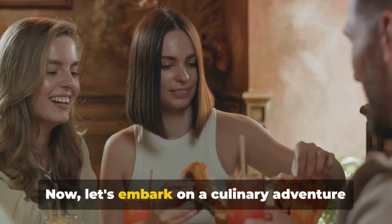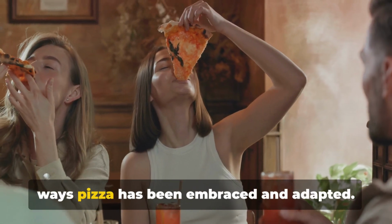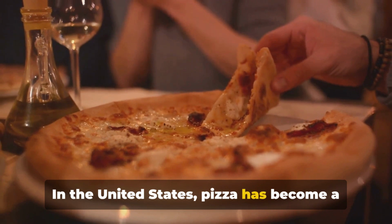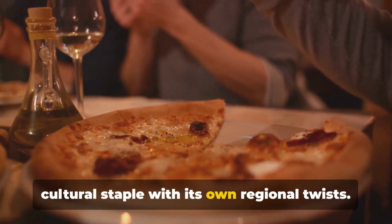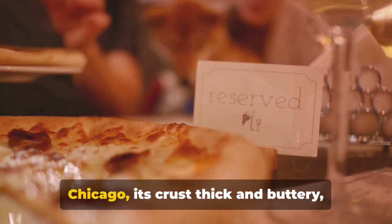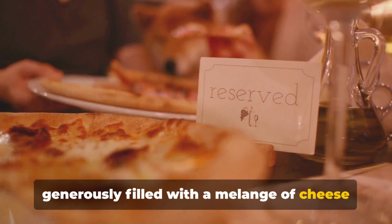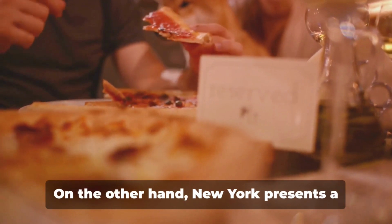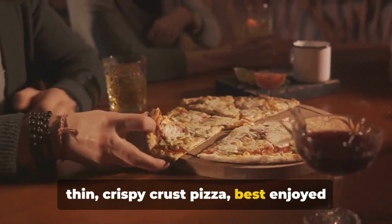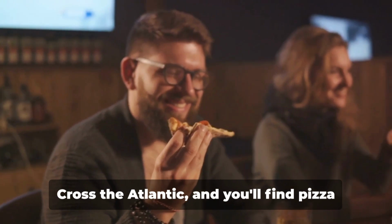Now, let's embark on a culinary adventure around the world, exploring the myriad ways pizza has been embraced and adapted. In the United States, pizza has become a cultural staple with its own regional twists. Picture a hearty, deep dish pizza from Chicago, its crust thick and buttery, generously filled with a melange of cheese and tomato sauce. On the other hand, New York presents a thin, crispy crust pizza, best enjoyed folded in half, with a drizzle of garlic oil for that extra punch.